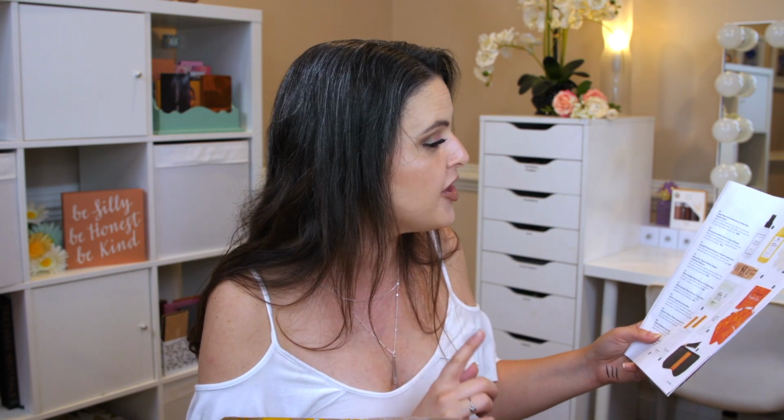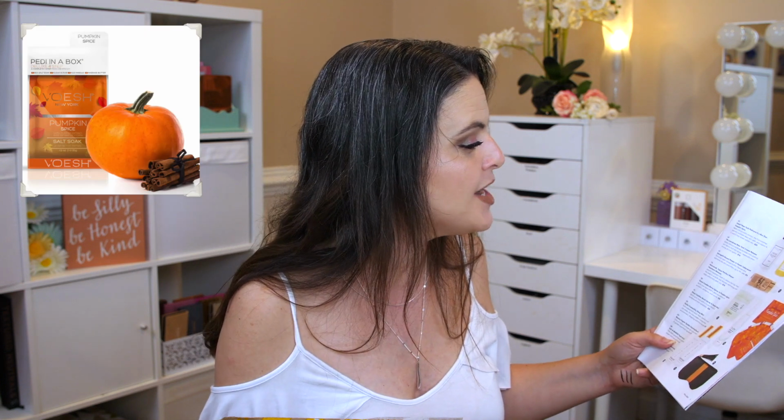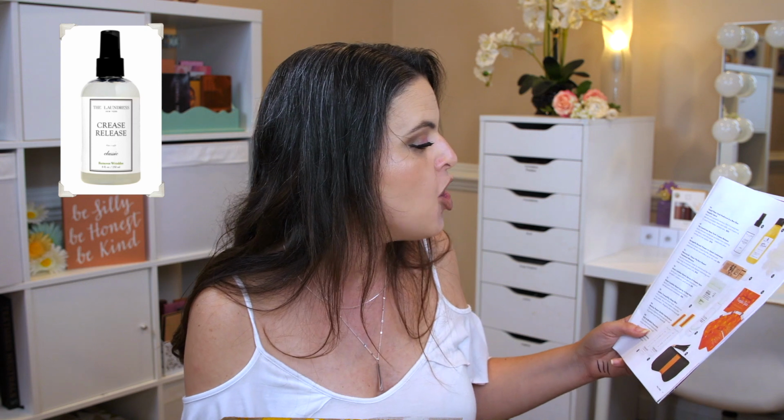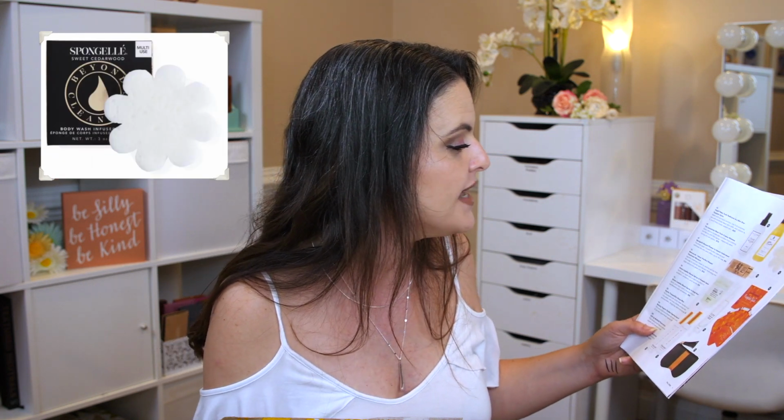Finally, we're moving into the FabFitFun picks. So they will pick for you for choice number 6, either the Voesh New York Pedicure in a Box Duo Pumpkin Spice, the Laundress New York Crease Release, or the Spongel Boxed Flower in Sweet Cedarwood.